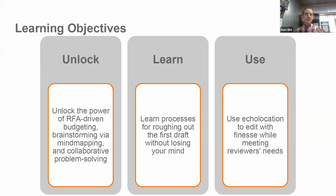The second piece is just processes for roughing out your first draft without losing your mind, right? Sometimes the hardest part is getting from concept to reality. So I'm hoping to share some ideas or strategies that might help you break through that initial barrier of "this is so overwhelming or so large. Where do I start?"